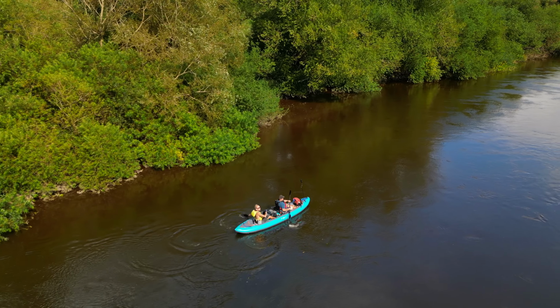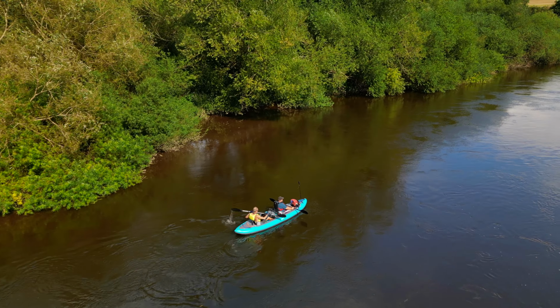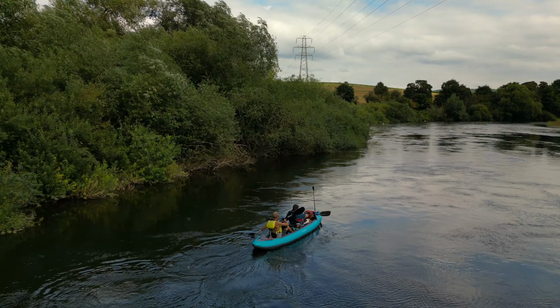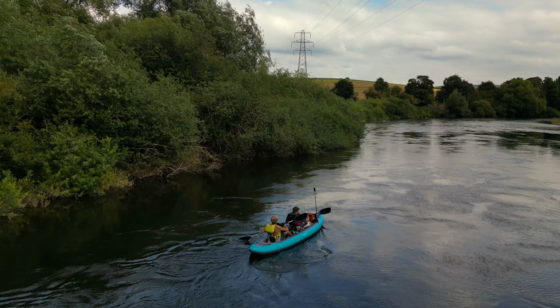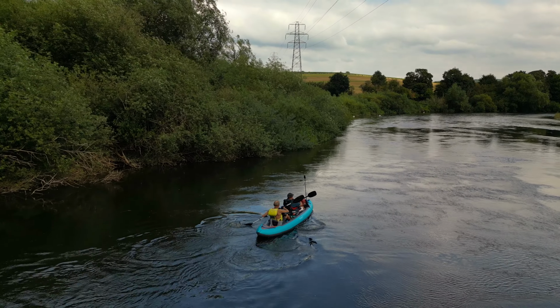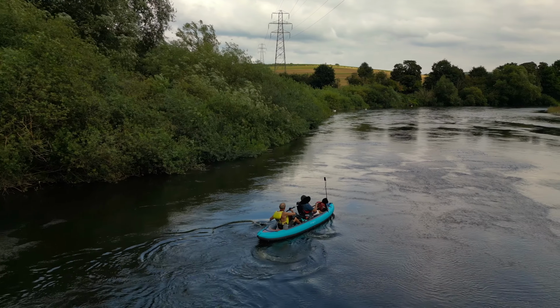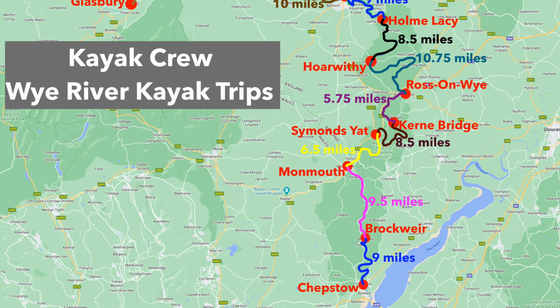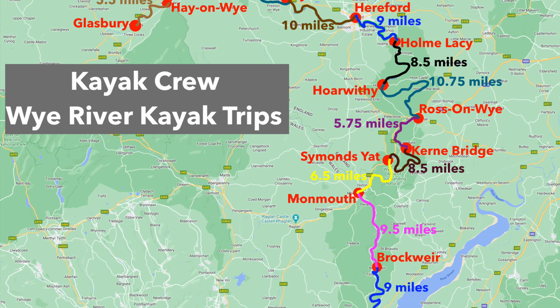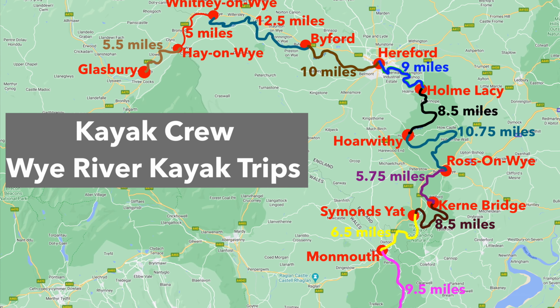This 6-mile kayak was part of the Kayak Crew's undertaking to kayak all of the Wye River from Glasbury all the way down to Chepstow. We've split the river up into trips of between about 6 miles up to about 12 miles. We've a blog page on our website and also a playlist on our YouTube channel of all of our Wye River trips. This map shows all of our trips on the Wye River all the way from Chepstow in the south up to Glasbury up in the north.